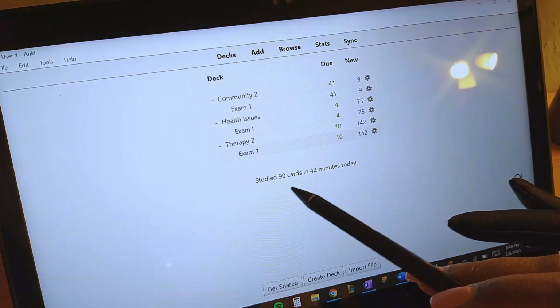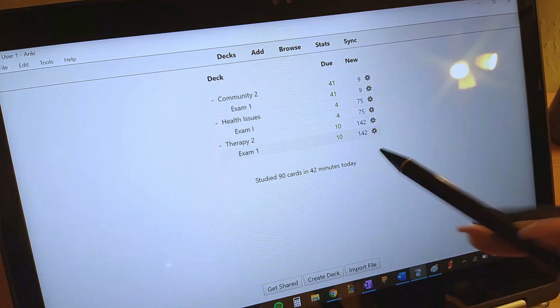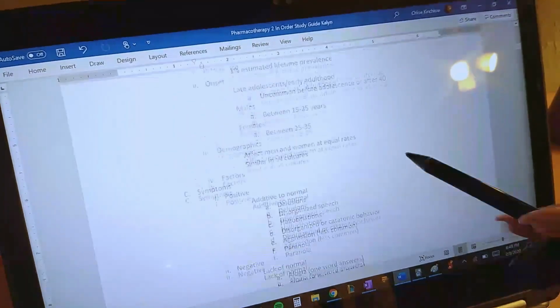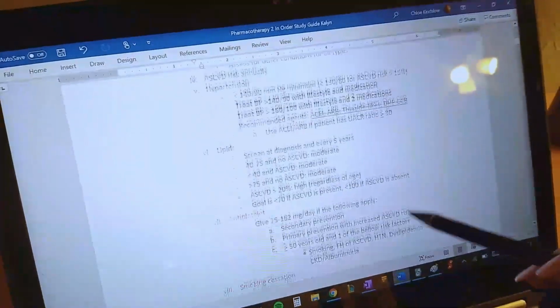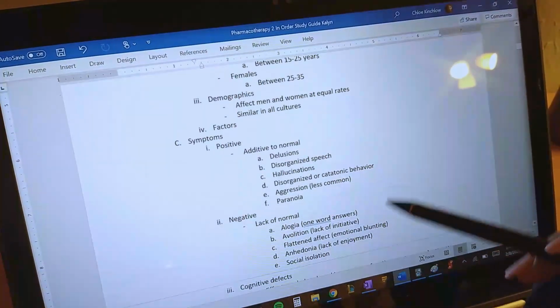Today it shows that I did 90 cards in 42 minutes. I think that was my average, but I was also doing cards as well as going through this study guide that my friend made on schizophrenia and diabetes. I haven't shown a Quizlet, but I also use Quizlet to study.